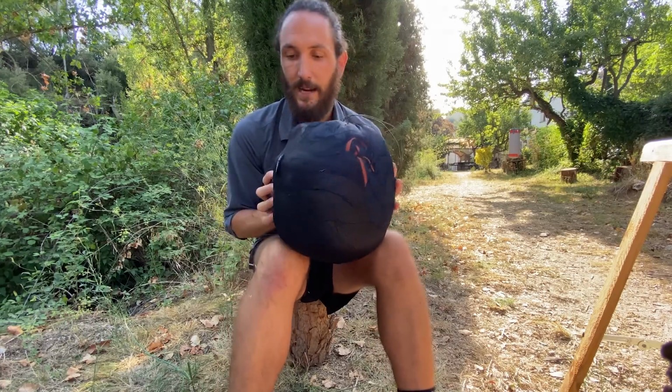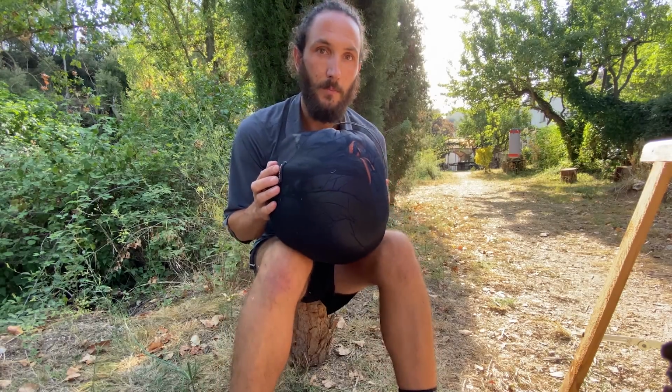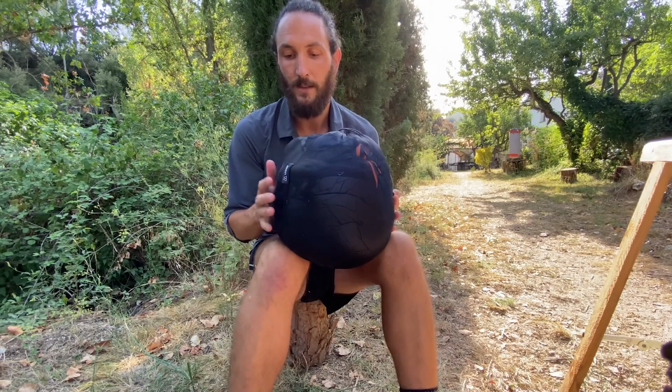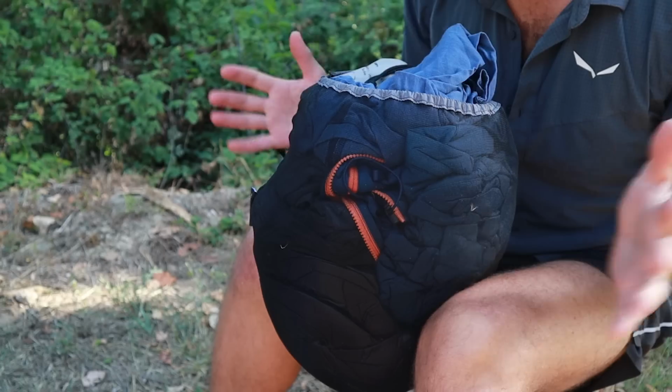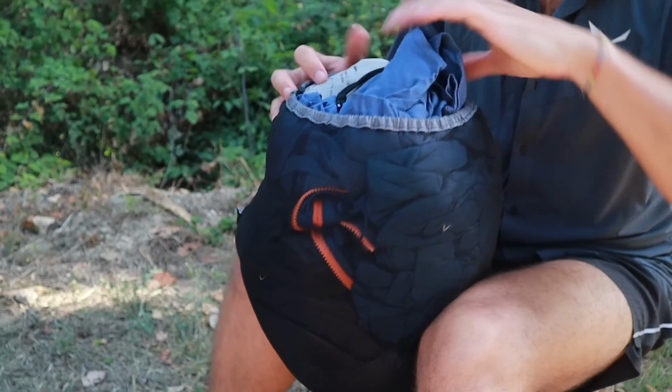So this mesh bag that contains all this stuff came with my quilt from Lightweight Equipment, and I actually used it as a mosquito head net, so it kind of has two really great little functions. Inside this little bag is the rest of my clothing.